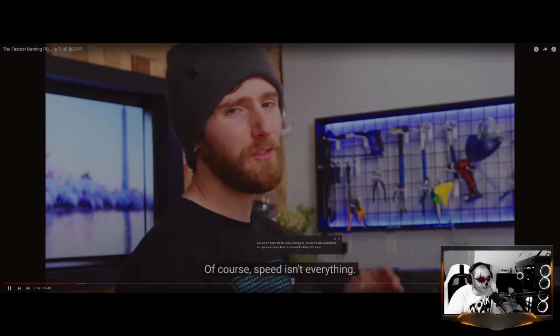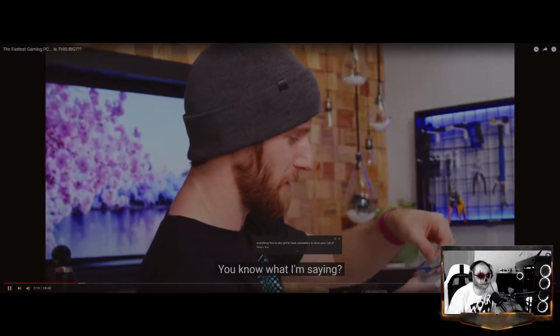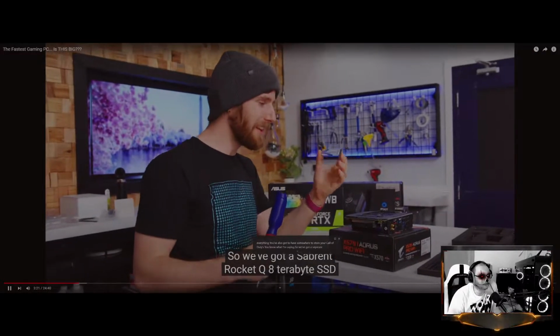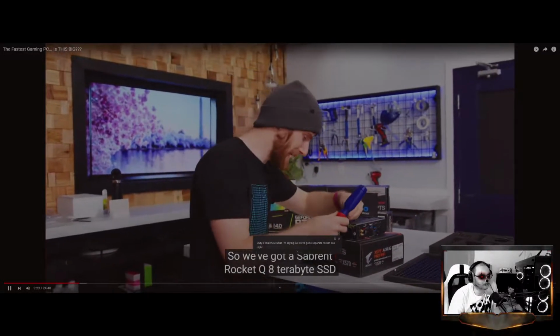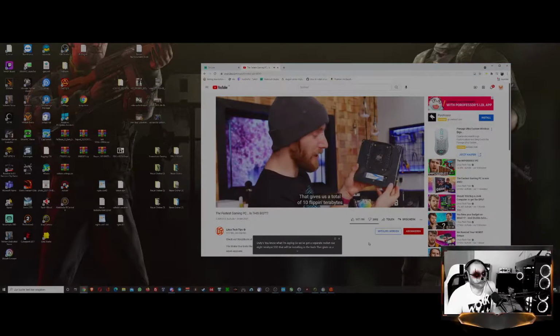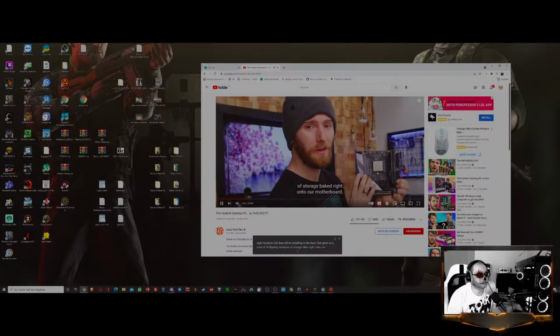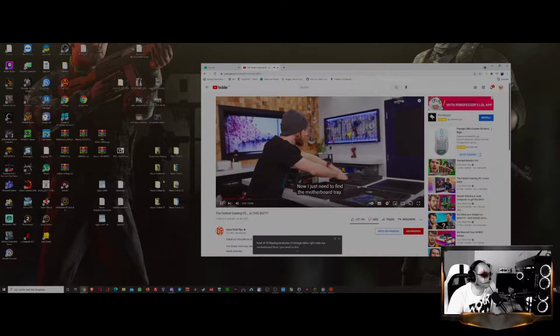Of course, speed isn't everything. You've also got to have somewhere to store your Call of Duties, you know what I'm saying? So we've got a Sabrent Rocket Q 8 terabyte SSD that we'll be installing in the back. That gives us a total of 10 flippin' terabytes of storage baked right onto our motherboard. Now I just need to find the motherboard tray.